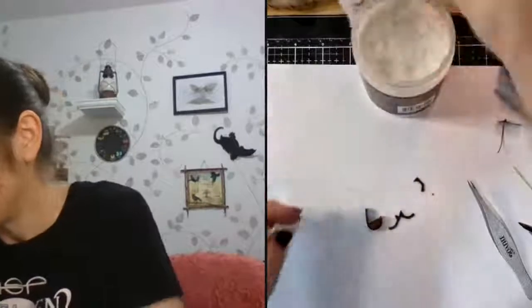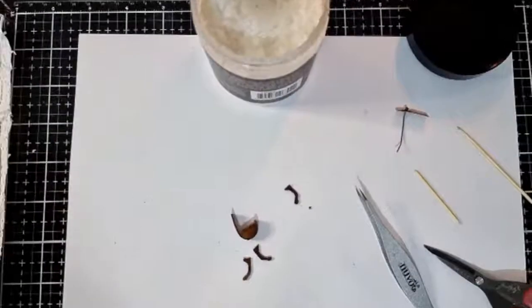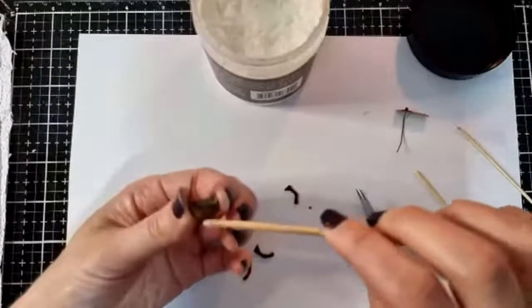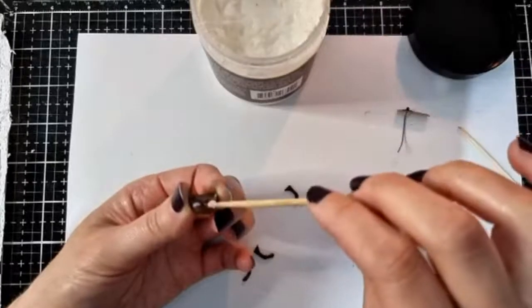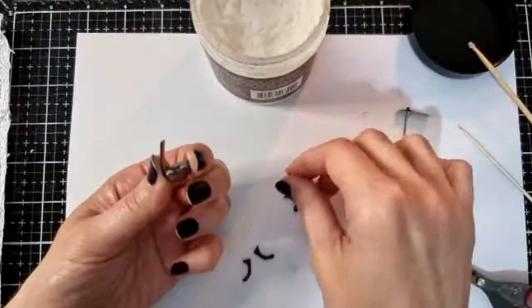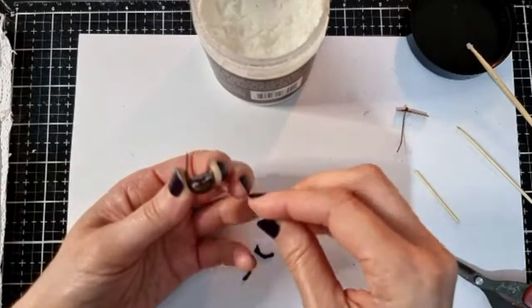But I think, okay, let's try and glue the legs after all. Okay, so I'll go back to this. Yeah, and we will have one leg here and the other one here. Clear craft glue that is almost dry.